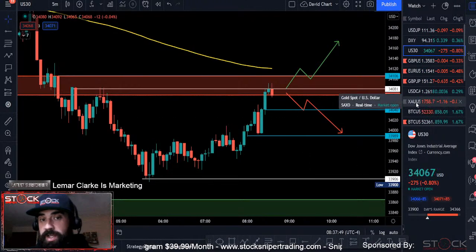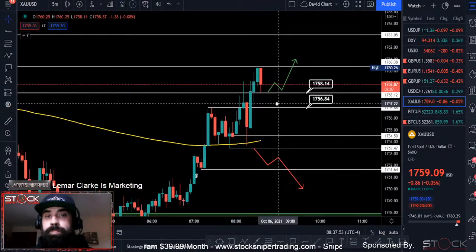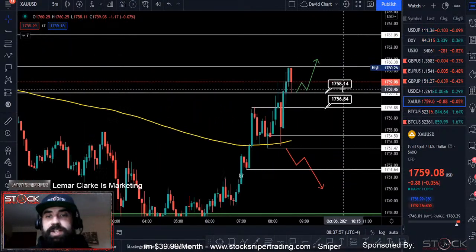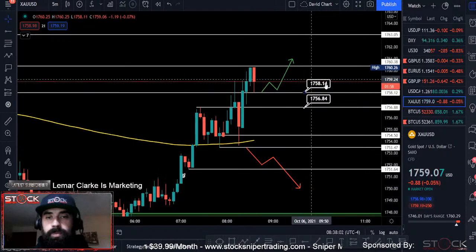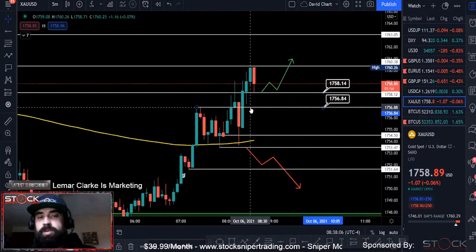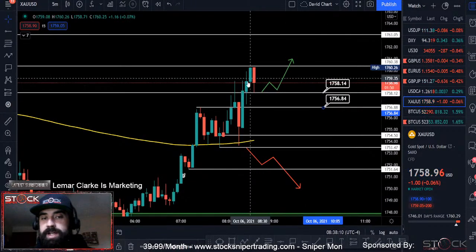Okay, so look at US 30, guys. It's starting to sell off. Look what's happening to gold now. Gold almost came and tapped our alert area. Like I said, it didn't even make the push. I was waiting for that, actually, if you're wondering. So now, guys, we can start to look at something on gold. Gold did have a nice little push. If you did get in from that 1756.8 area, you would have had a nice little continuation.